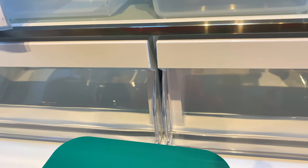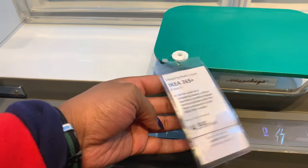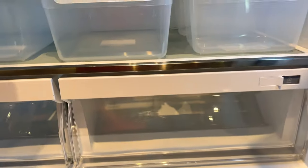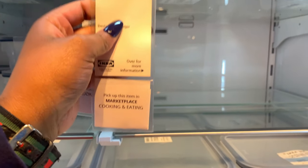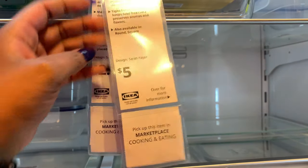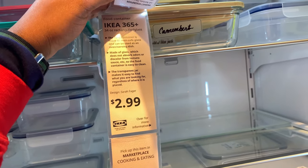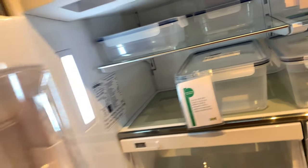So is the bamboo one too? So how much are those? These are only $4.99 for three packs. Oh, that's not bad. But I don't think that's the glass. Yeah, bamboo lid. I don't know, that's not a cutting board too. But the containers are $2.99 each. That's not that bad either. And I guess they sell these too, of course, but those are whatever.